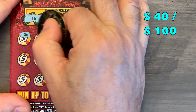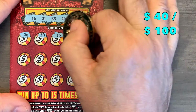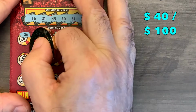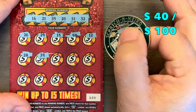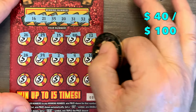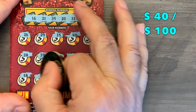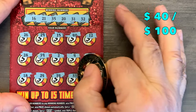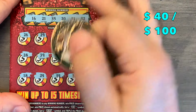26, no. 29, don't have it. 15 is a one off. Don't have 40. 12, 16 is our smallest number. 28, 39, 35 is our biggest. No duck, no 4. 10, nope. Last row, 18, 24, 34, 33 went the wrong way. That's right. Those two numbers went right between there.